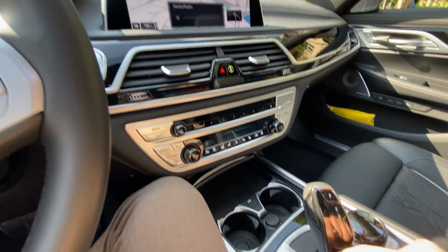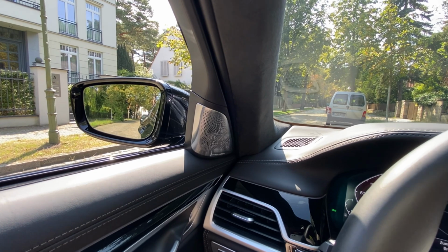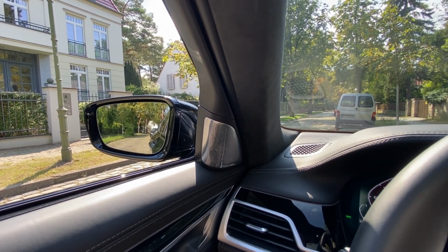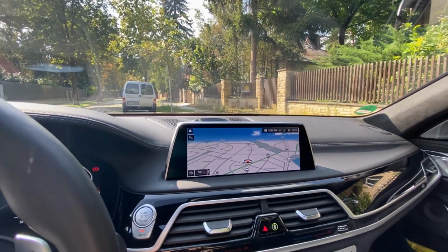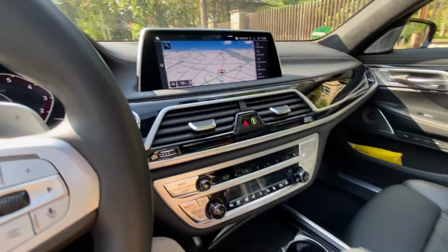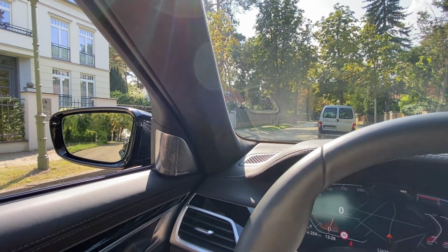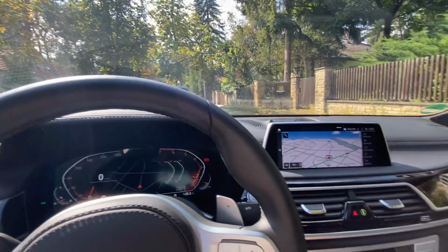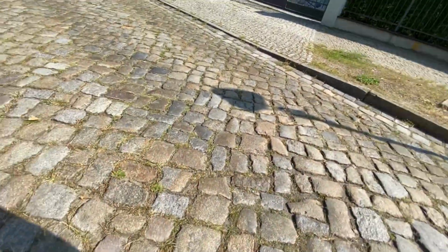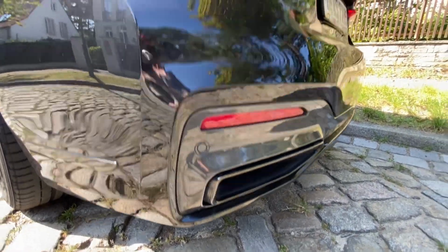We go further with the sound. It's a sport mode. It's really more kind of aggressive. Wow. 530 horsepower. I mean, that's really incredible. Let's check the sound in the comfort mode. It's a little bit wide. Yeah, it's a softer tune. Sports mode. Let's check this out. Yeah, really aggressive.